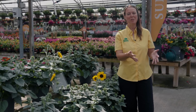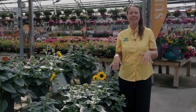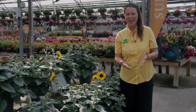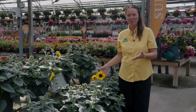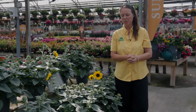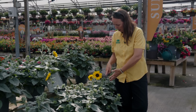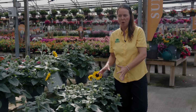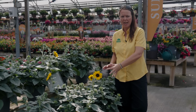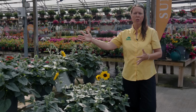So I wanted to mention to you that this year, the first Saturday in August is National Sunflower Day. And here we go. We have Sunfinity sunflowers available. And Sunfinities are a repeat blooming sunflower. I know I've mentioned them before to y'all, but again, gorgeous, small flowering type, all budded up, ready to go. Keep cutting, keep deadheading, and they will continue to bloom late all the way through the season.